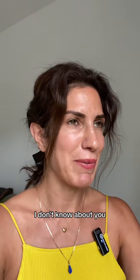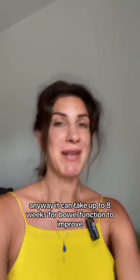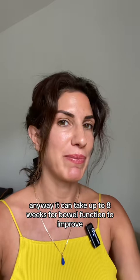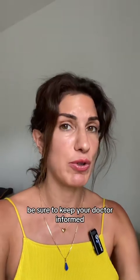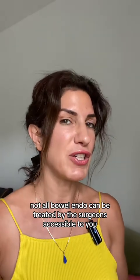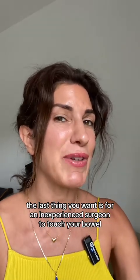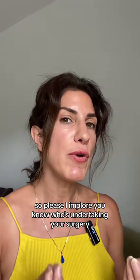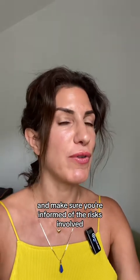I don't know about you, but they seem to be quite normal symptoms as a woman with endometriosis. Anyway, it can take up to 8 weeks for bowel function to improve, though such changes may be more long-term. Be sure to keep your doctor informed. Not all bowel endo can be treated by the surgeons accessible to you. The last thing you want is for an inexperienced surgeon to touch your bowel. So please, I implore you, know who's undertaking your surgery and make sure you're informed of the risks involved.